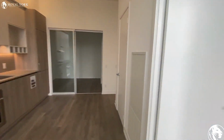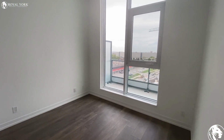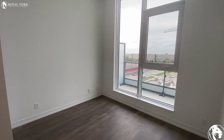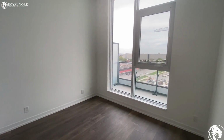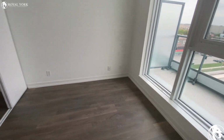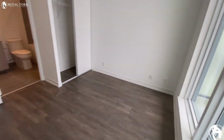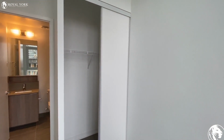We have another bedroom. As you can see, a lot of natural light comes through the window. The owner will provide blinds for the window. Very good size, king or queen can easily fit in this room. We have a double door closet.